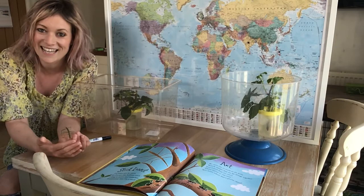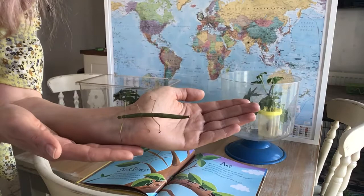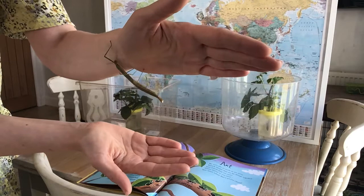Okay, so I'm calling it him, but it's actually him or her, isn't it? So look, shall I bring it closer so you can see? So this is our little stick insect called Sticky. And he actually looks a lot like a stick, doesn't he? And if I turn my hand upside down, can you see he clings on using his six legs?